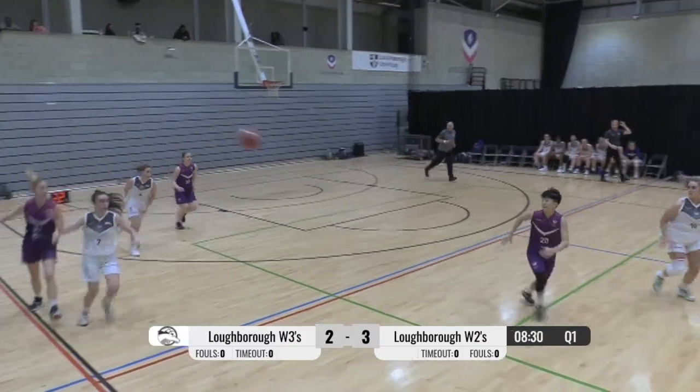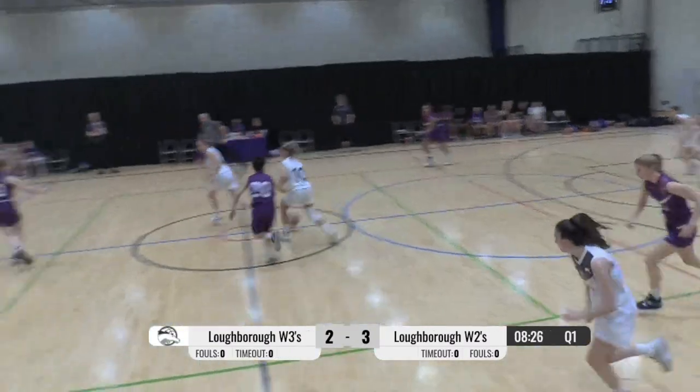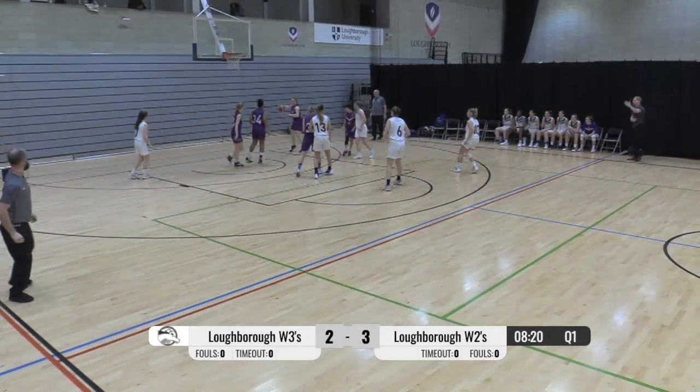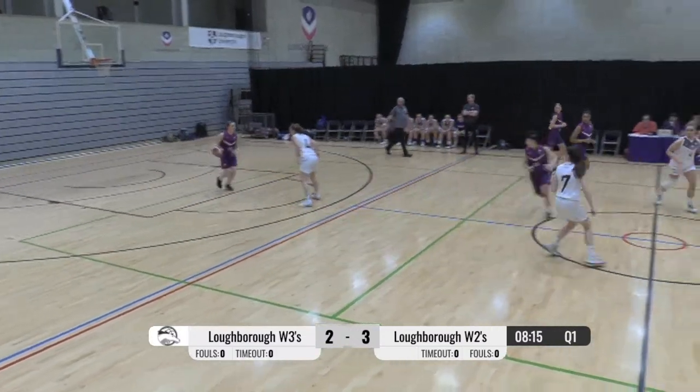White team choose to press the ball again. The purple break through the half, but lose the ball in the process. Great defense by women's 2's here. Another shot goes up, and it's just off the rim, rebounded by purple. And the women's 2's come back up the court.